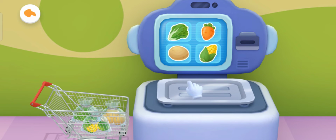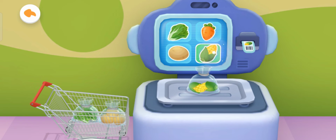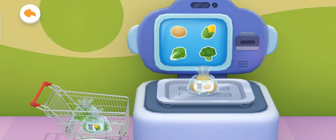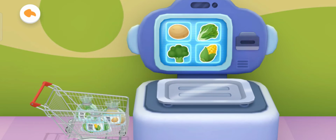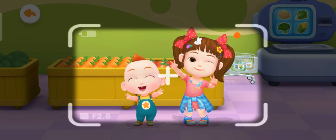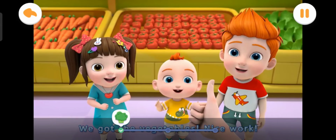Put the vegetables on the scale. What is the vegetable on the scale? Corresponding, stick the receipt on the package. Stick the receipt. Yeah, mission completed. We got the vegetables. Oh, nice work.